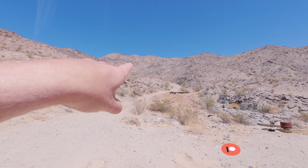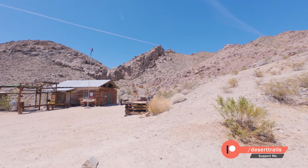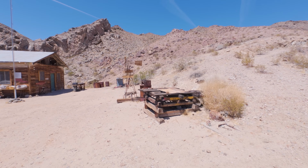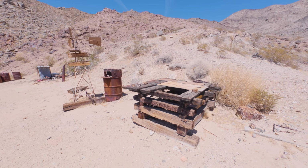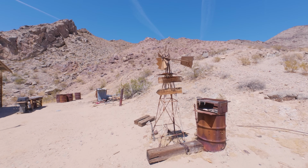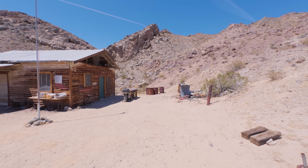The tunnels and shafts are that way. We're not even going to go check those out. They're all sealed up. There's just absolutely nothing there for us, except for disappointment. They've been sealed since 2000. And this is one of those unique desert cabins that I've taken you to many times.